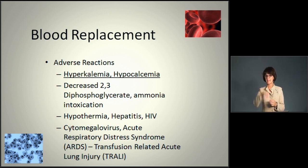Signs of hyperkalemia: tented T waves, widened QRS, bradycardia. The other thing to remember is that you cannot make clot if your calcium is low. You have to have calcium. If you're given a bunch of yellow stuff, FFP, platelets, FFP, more FFP, it leaches the calcium, and their ionized calcium goes down, and you have to replace it.